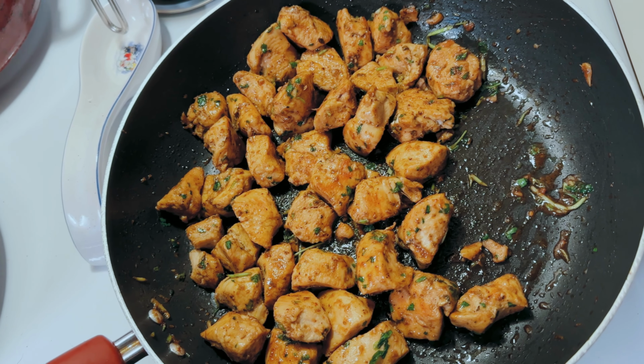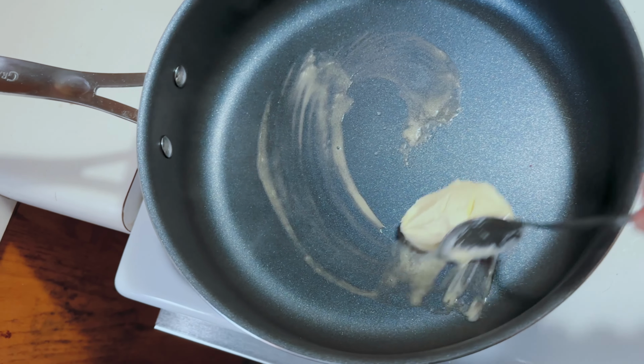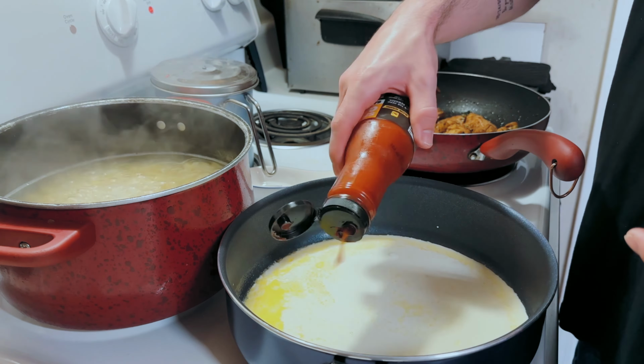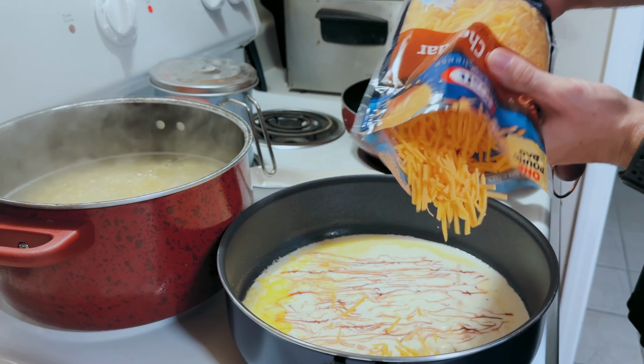Here's the chicken. I added some parsley on top. So right here I've got 30 grams of butter. Next, add the heavy cream, 5 tablespoons of hot sauce. And don't forget your cheese.